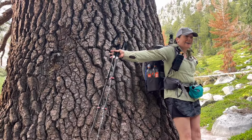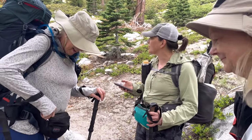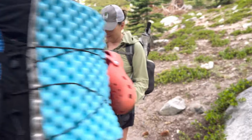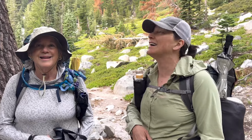Tree stands behind the trail just 5.5 miles north of the Nevada-California border. So I guess we're going to cross that in a minute too. So this is designated in Far Out as the enormous tree. The enormous tree. It is in fact an enormous tree.